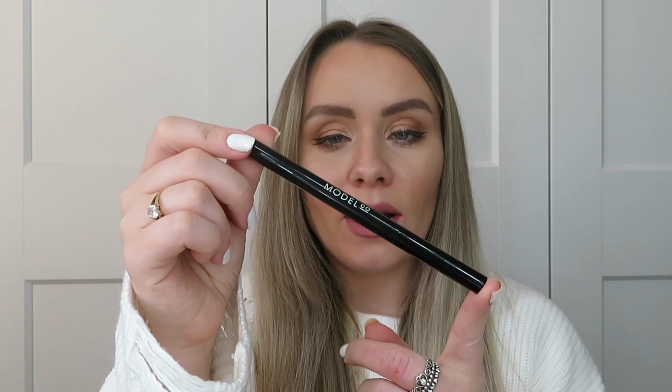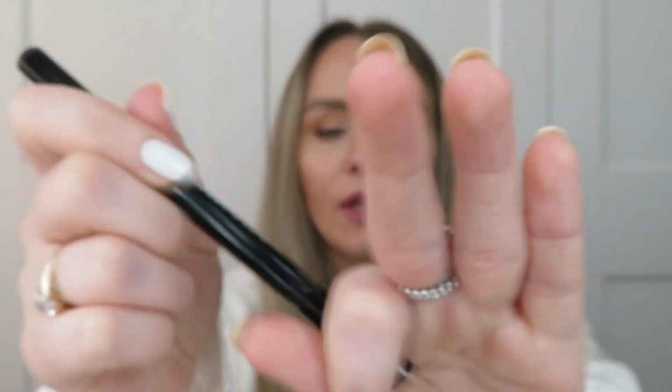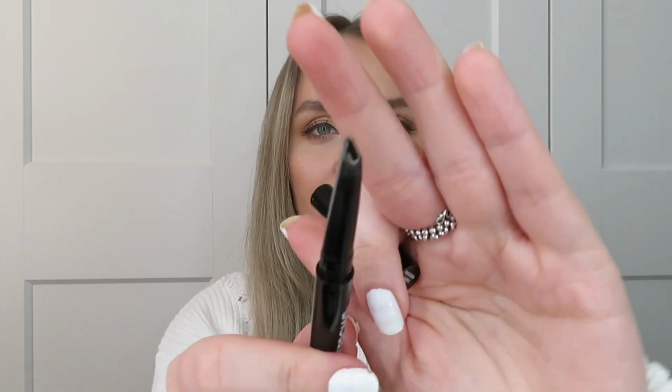And next we've got a product from Model Co. It's the Instant Brow product. So on one end you've got the spoolie, and the other end we've got the product, which you just twist and it comes out of the end in there. I'm using these at the moment. I had about 3 of these from different brands to use. I do like it when there's the spoolie, because I always start with the spoolie and then fill it in with this end and then go back with the spoolie as well.